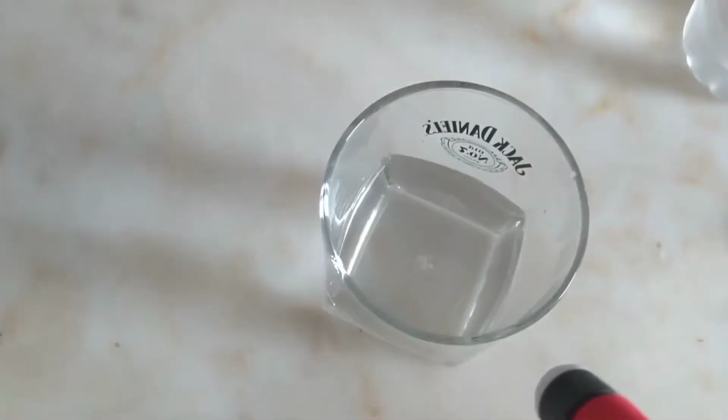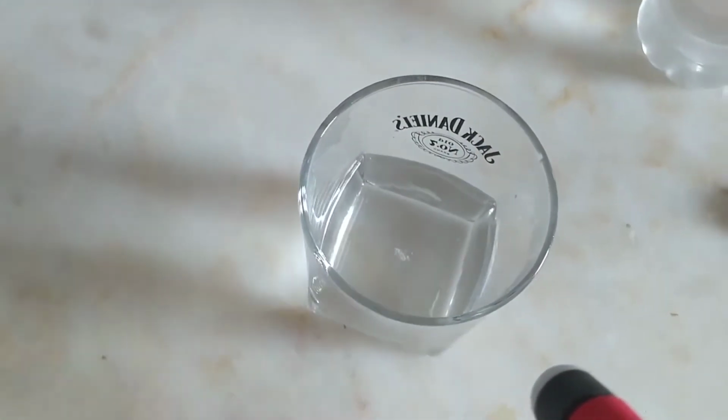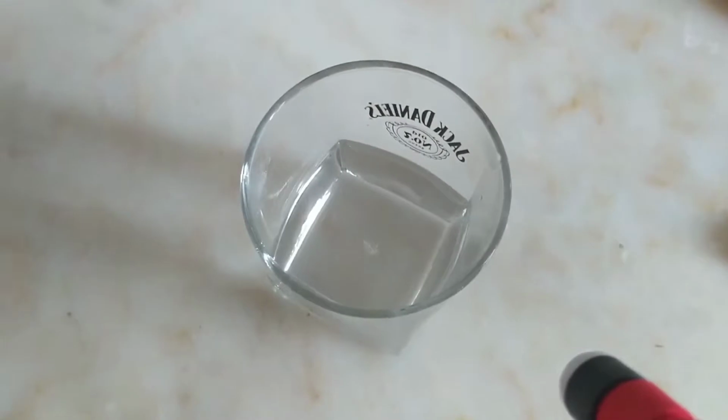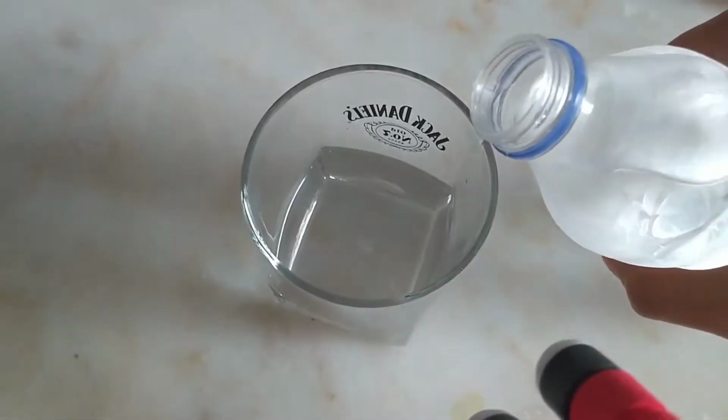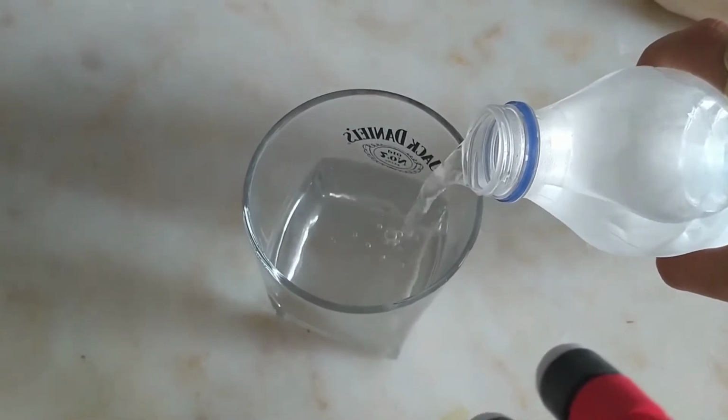And as this is going to be on your hands and going up your nose, you don't want it to be too hot. You want it to be about the temperature of your body, lukewarm. So I add the cold to help balance out the temperature.